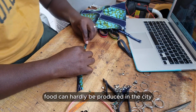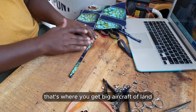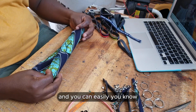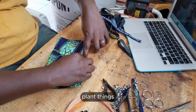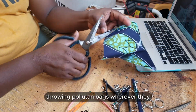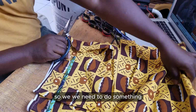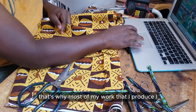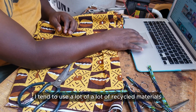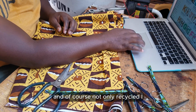So you're like, I mean, if people in the village, the ones who are supposed to produce food for the country, because food can hardly be produced in the city. We all get food from the village. That's where the land is big, that's where you get big acres of land, and you can easily plant things. But now people are destroying the environment, throwing polythene bags wherever they find, even in gardens. So it is quite scary. So we need to do something.